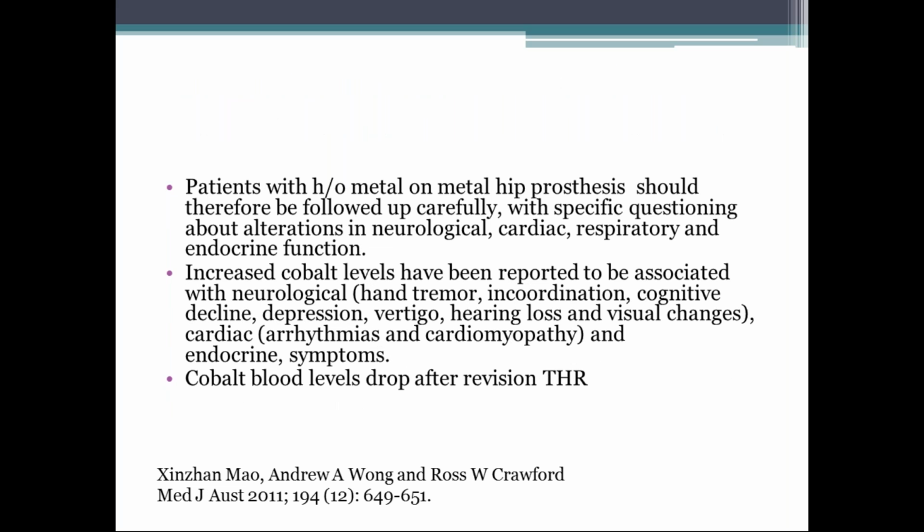Patients with metal-on-metal hip prostheses should therefore be followed up carefully, specifically looking for any changes in neurological, cardiac, respiratory, or endocrine function. And the only way to fix this, to drop her cobalt levels, is to have a revision of her total hips bilaterally.